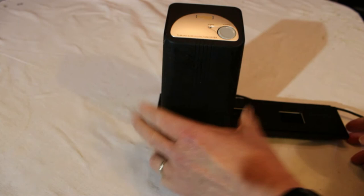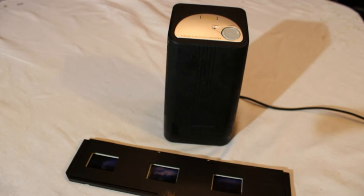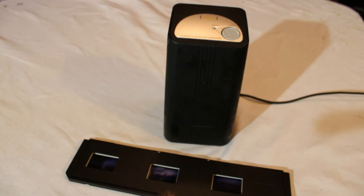Keep going through, you get the next one, and then you get the next one, and it pops right back out. Of course, it all goes into your computer, and there's software provided to allow you to acquire these digital images and then save them as an actual digital file.